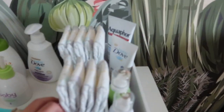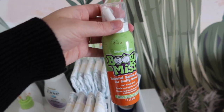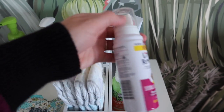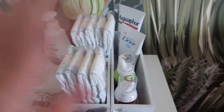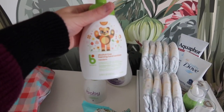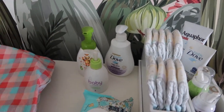This is a little diaper caddy. I found this at Target, and it's actually for makeup and stuff, but I just use it for diapers. These are seriously the best thing ever for boogers, and also the Nose Frida. I got two different brands because one's pink and one's green, and that's how we do the girls' bottles, so it just makes it easier so we know whose is whose. And then just our lotions and hand sanitizer. This is my favorite hand sanitizer. It's the Baby Ganics Mandarin. It smells so good, and my hands don't get dry after using it because I use it over and over.